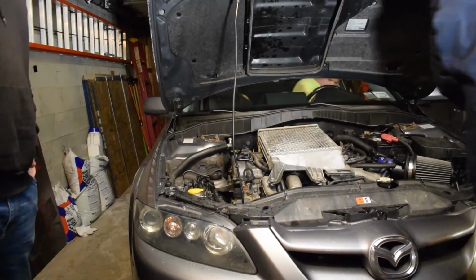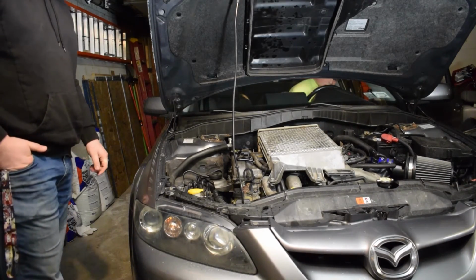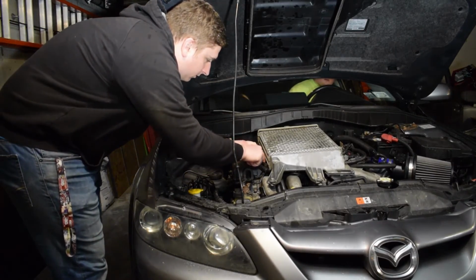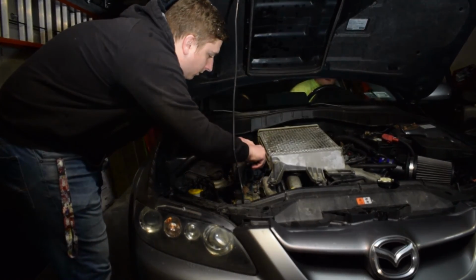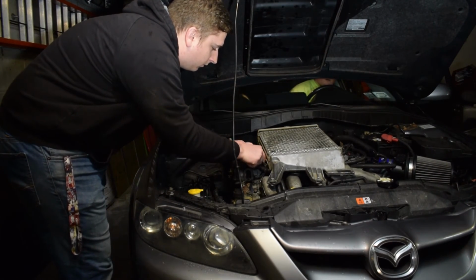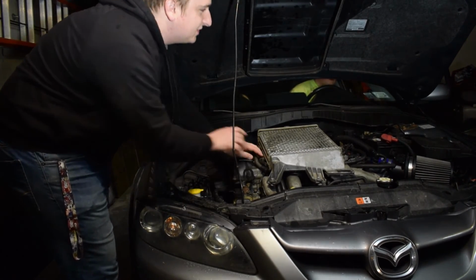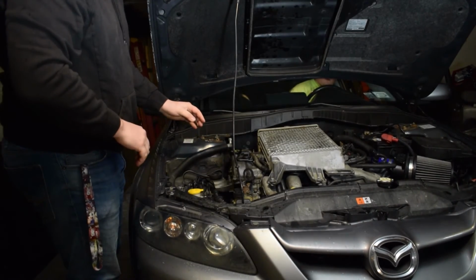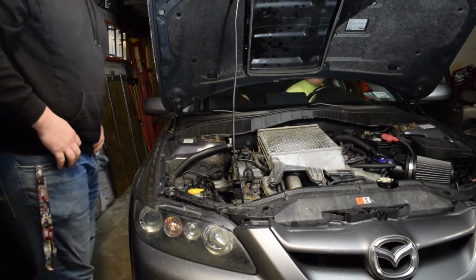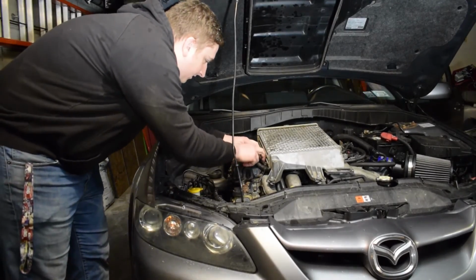All right. Shall we go for it? Yeah. It's the first one. Yeah, it's off. It's the first one. That's easy. I did not think it was going to run that good on 3 cylinders.